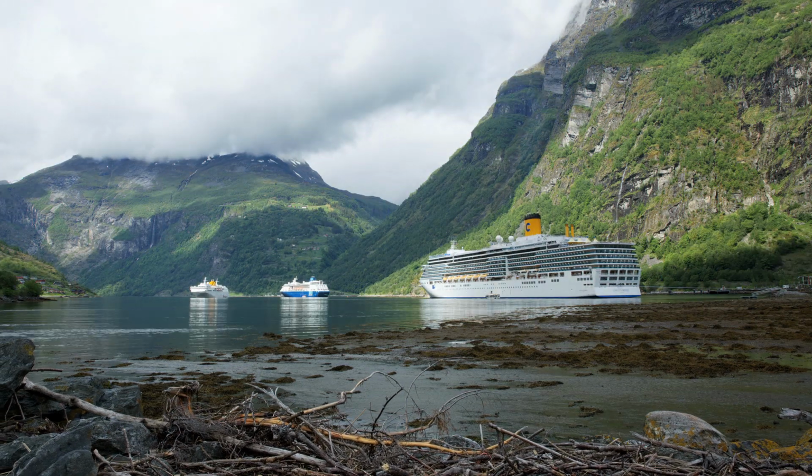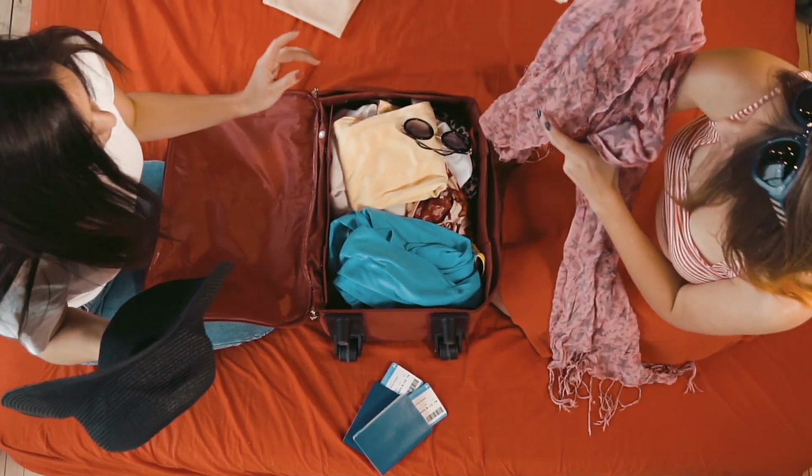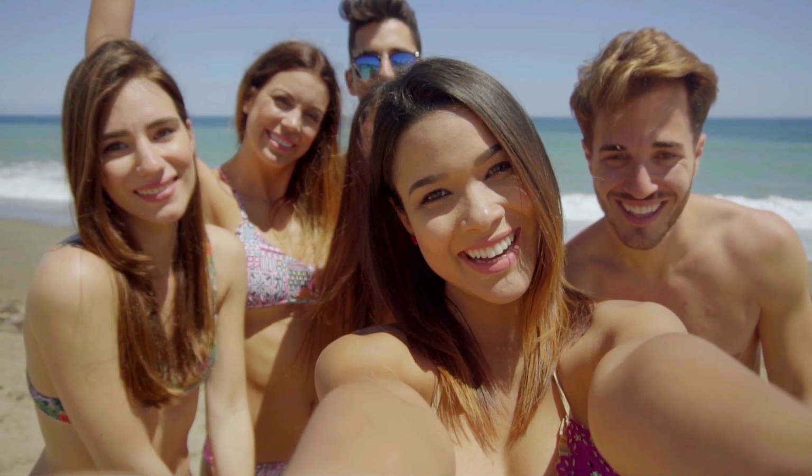You're about to discover a packing tip for a cruise that's not only going to make you have a better cruise, but it's probably going to save you money and a lot of stress.